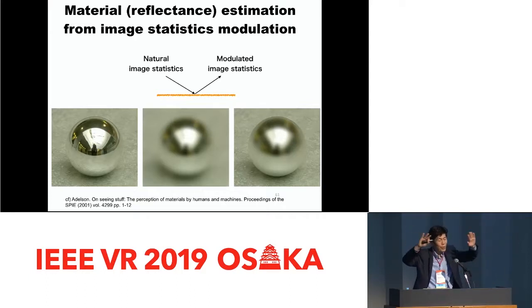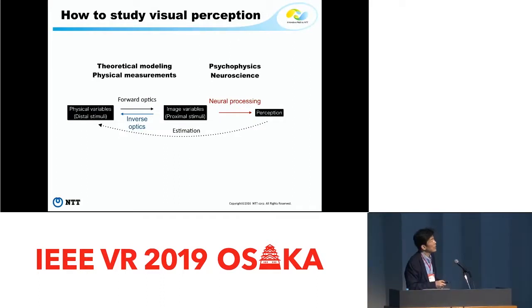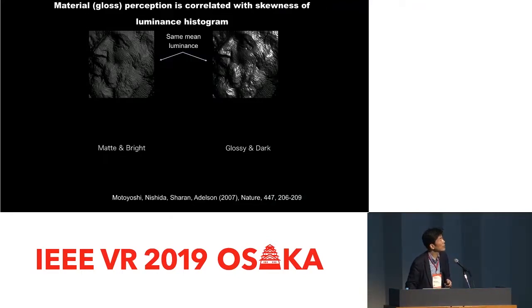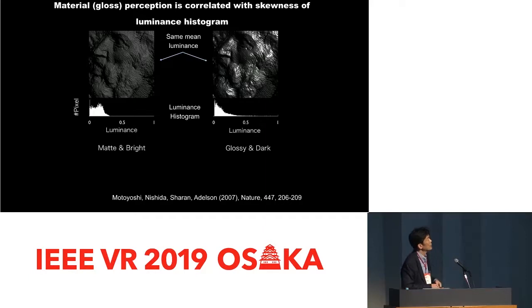Normally, objects have very sharp edges in the natural environment, so we use knowledge about natural image statistics. This is the standard inverse optics approach, with physics variables and image variables, forward optics and inverse optics. But we relax it to a more statistical correlation kind of idea, and just use the statistical correlations as a way to estimate the material. This is one example we proposed with Ted Adelson's group.